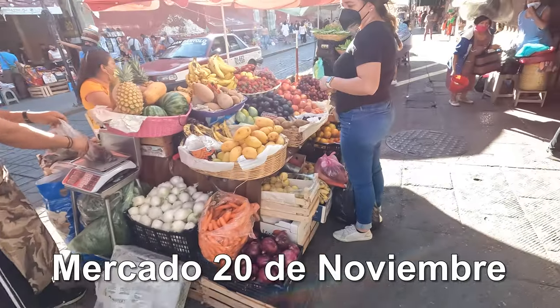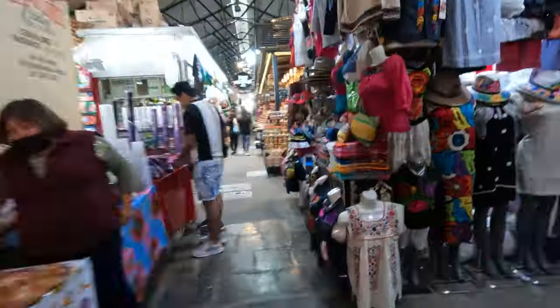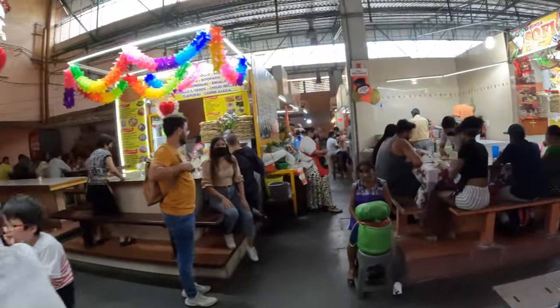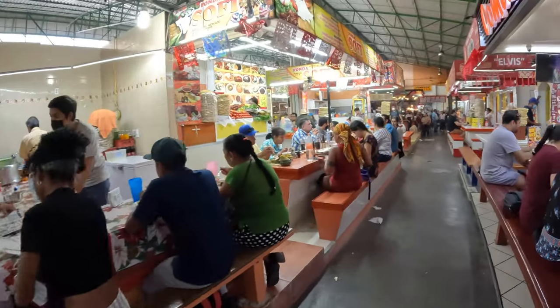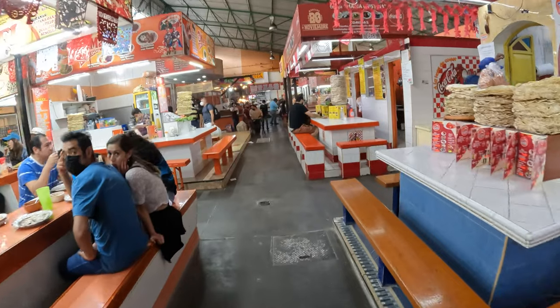This is the food market, and it's a great place to get something to eat. There's food being served in here all day, and I'll go show you a few of the things in here. This is where I ate lunch yesterday, and it's absolutely fabulous. And we'll talk to a couple guys here that are getting ready to eat something.